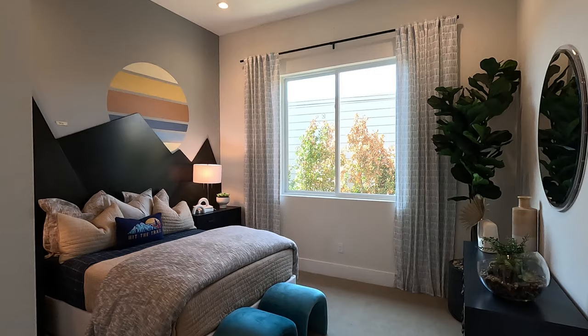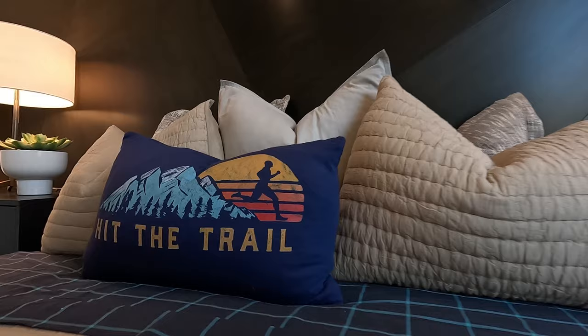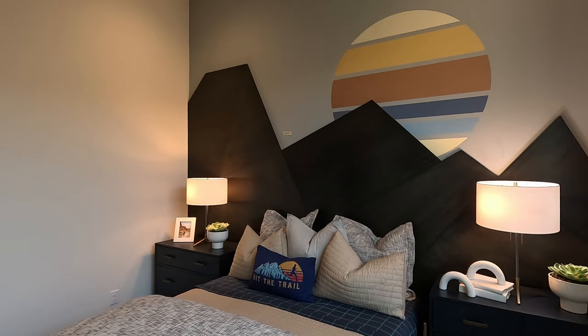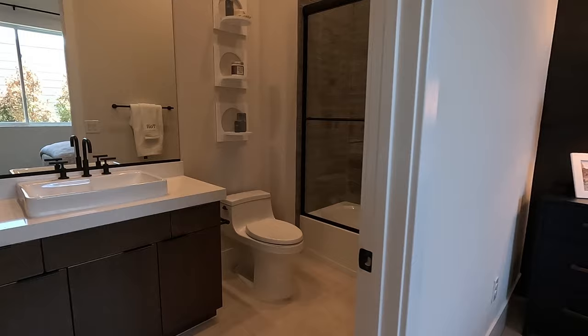Look at those ceilings as well. Way up there, four LEDs, fan and light pre-wire, she's set up. And it says, let's hit the trail. Look at the design on that back wall, looks like the mountain. And that logo reminds me of the shirts I used to wear in high school. We're definitely jiving here. Upgraded cabinetry, upgraded shower, look at that.